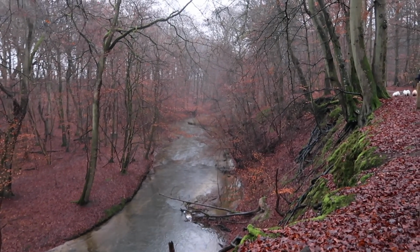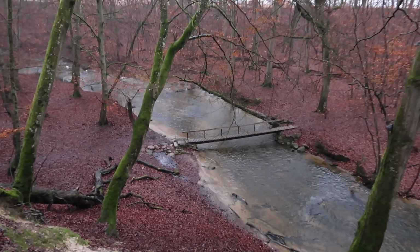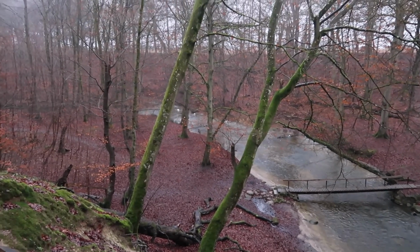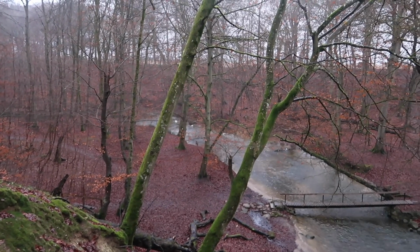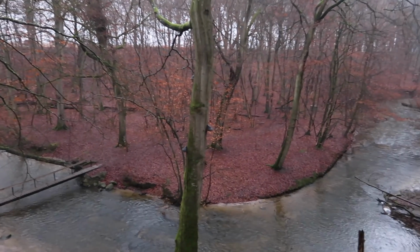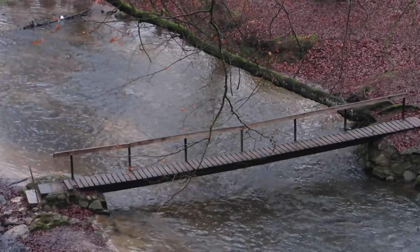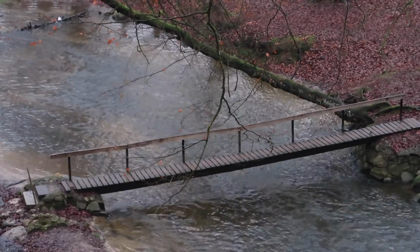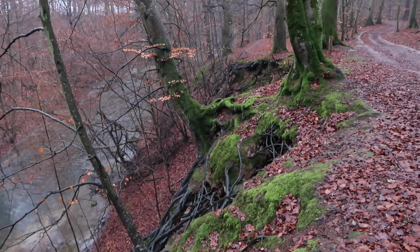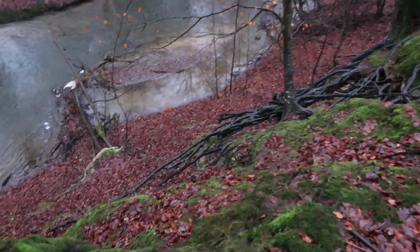This is my favorite part of the trail. It's so beautiful here. Lovely little bridge crossing down there. It's incredible to think that this is not that far from Copenhagen. I was just admiring these trees here, hanging on to life. You can see the roots, they go all the way down the side here. All the way down.